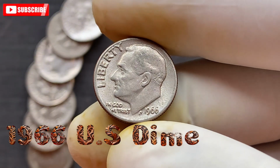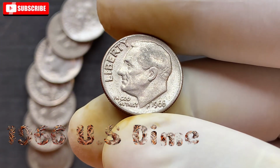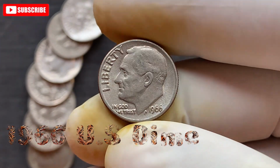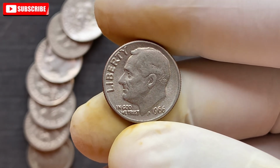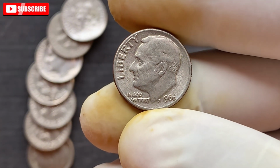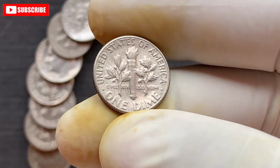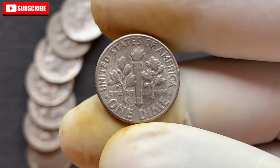Our final featured dime brings us to the 1966, and this one is the crown jewel of the entire hunt. If the 1991 was lightning in a bottle, and the 1965 was a ghost that shouldn't exist, then the 1966 is the kind of treasure that makes you question reality. This coin is so rare that only a tiny handful have ever been confirmed, and I was lucky enough to get my hands on one. Think about that for a second.